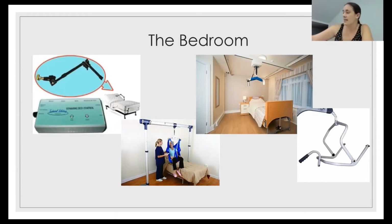So you can see that, I'm pointing like you can see my screen. You can see the pivot frame in the bottom corner there as well. And that helps with moving our position to help us into a better seated position. So that frame is only available on a mobile hoist. So some people prefer that instead of the ceiling hoist option.